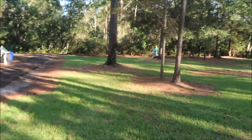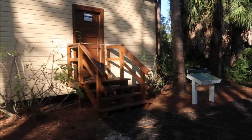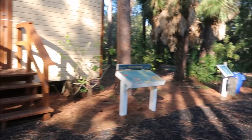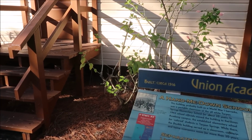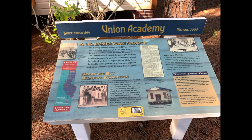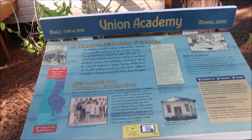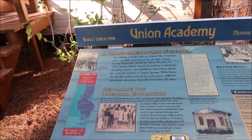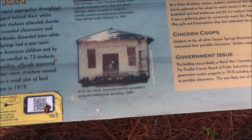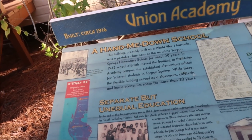There's somebody else in here. So this was the schoolhouse. Union Academy. It's Union Academy. Hands down. This was moved here in 2000, built in 1916. Wow. That is so awesome. That is really awesome.